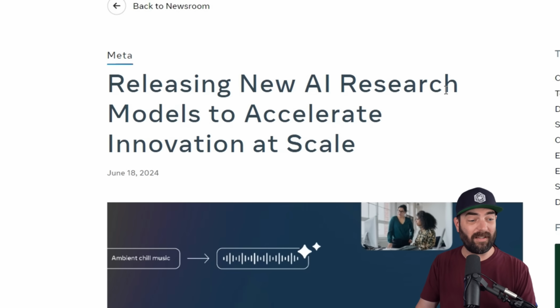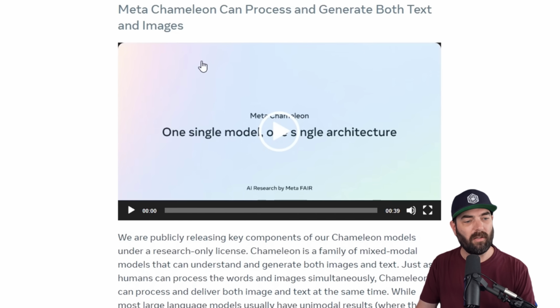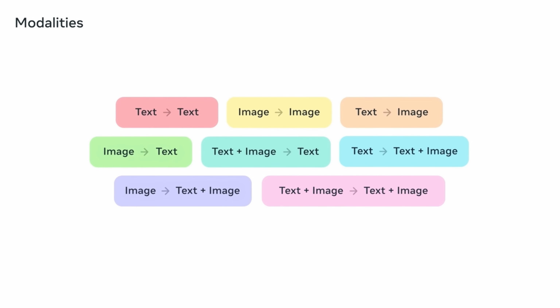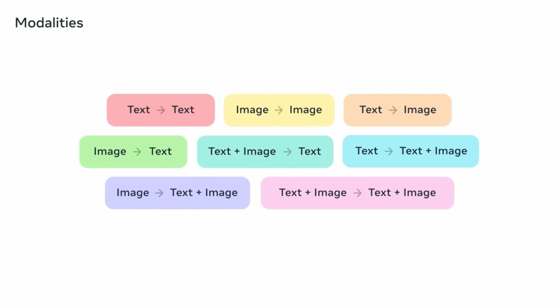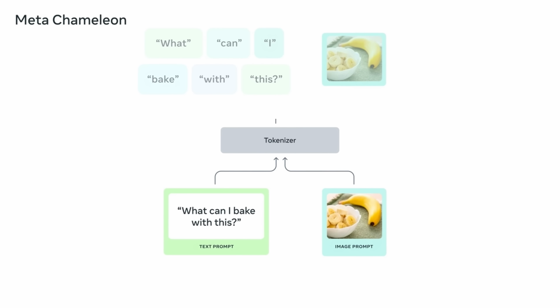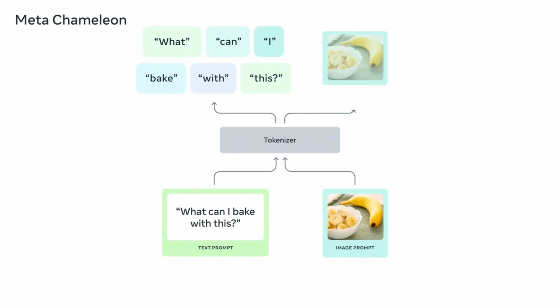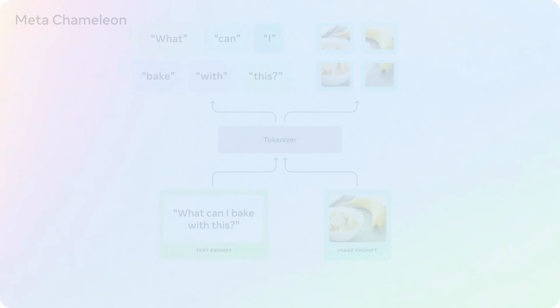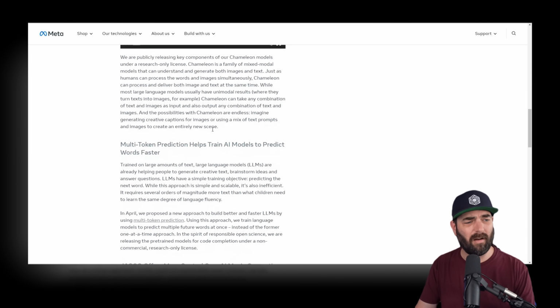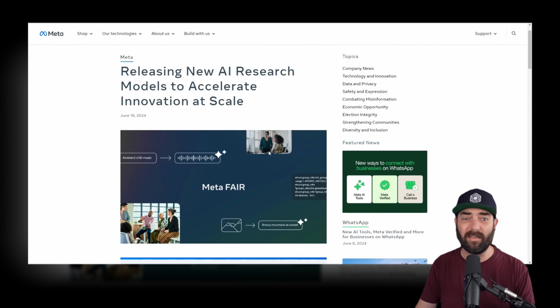Meta also released some new research models, including Meta's Chameleon model. It's able to perform any combination of interleaved text and images in its input and output without the need for modality-specific modules. Meta Chameleon uses tokenization for text and images, making for a more unified approach. Now, most of this from this Meta article looks like they released the research papers, but not necessarily the code yet.